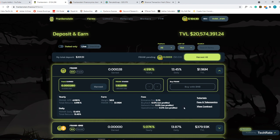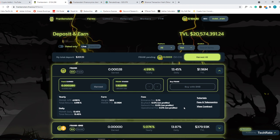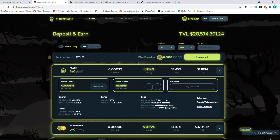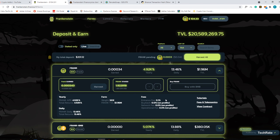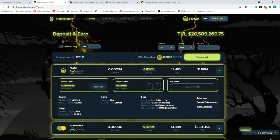Okay. This is what I really like about this platform, because its fees are 0.1%. It's really, really low compared to Garuda Swap, compared to Panther Swap. Even if you compare it with Gator Swap, which I think has around 5%, 7%. So it's really, really good. This one is really good.